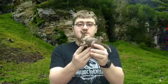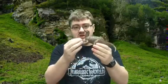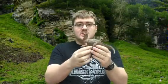This time, I'd like to review another plant-eating dinosaur, who I'm sure you are familiar with. And he is one cool creature. Meet the Iguanodon. His name means iguana tooth, because his fossilized teeth were found and they resembled an iguana's tooth.